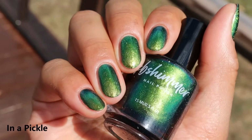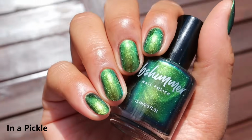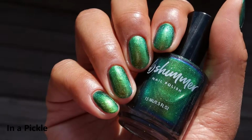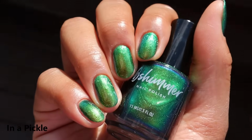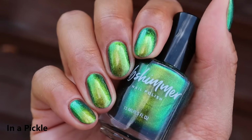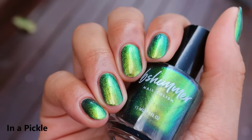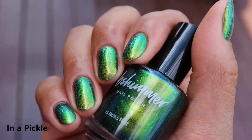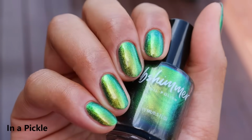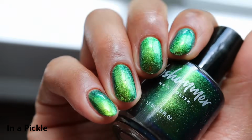And I think the moment I truly fell in love with this polish was when I took it into indirect light. So you'll see that here. Oh, there's that blue shift again. I love that. Oh my gosh, look at that. It almost doesn't look real to me. Seeing all of those colors combined in one polish, it's so beautiful. And then here is what it looks like indoors near a window, so more natural lighting.